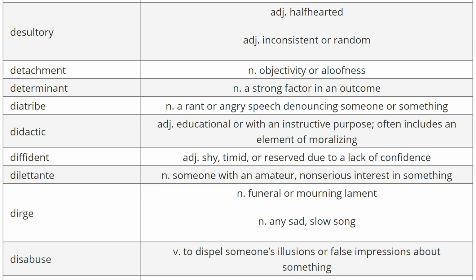Didactic, to do with learning. You learn a lot from something if it's didactic. They say educational with instructive purpose, often includes element of moralizing. Okay, so often moral education perhaps.